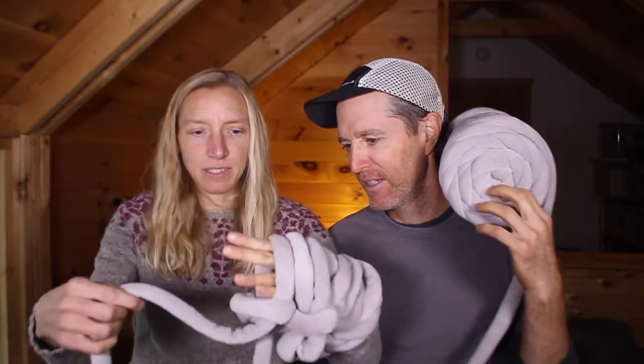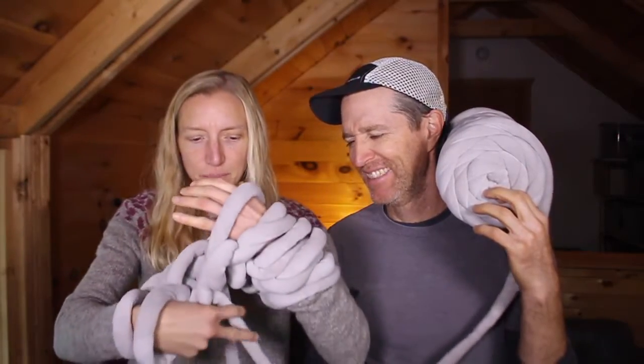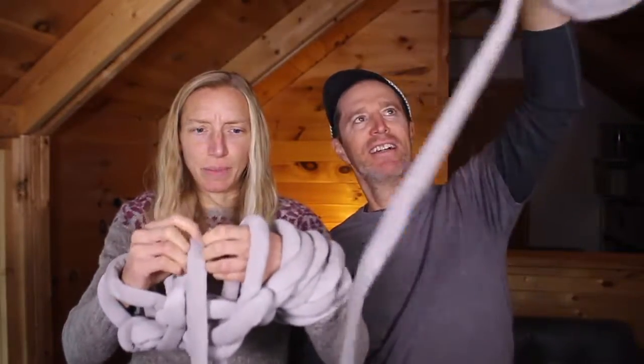Okay, and then she did this. So are you doing stockinette? Wait, is this stockinette or is this? Okay, and then we're getting there. Something's happening. Oh, you need more yarn. Yeah, I need more yarn now. You gotta feed it. Okay, wait. I just lost my place.